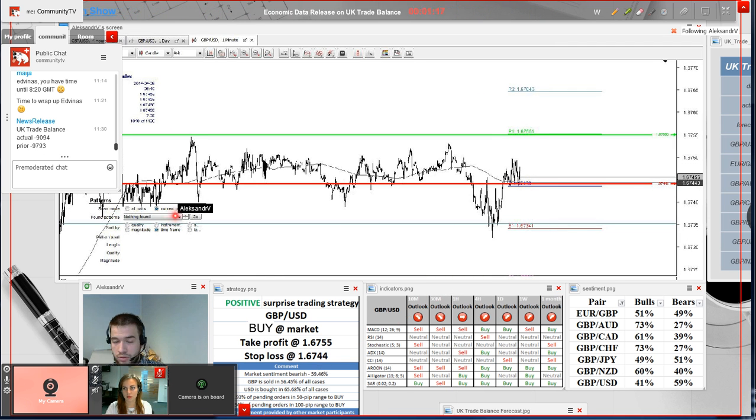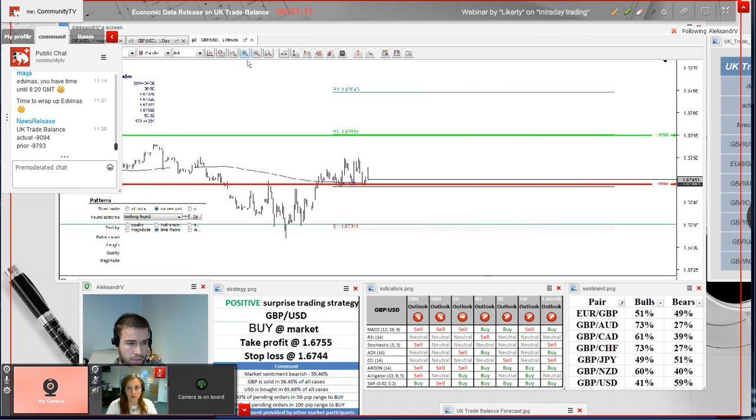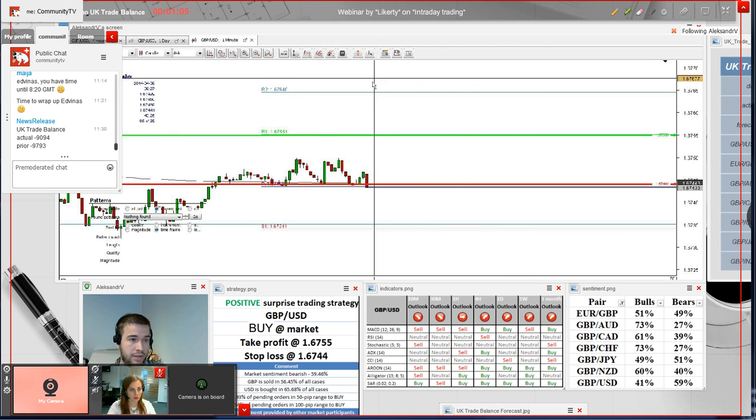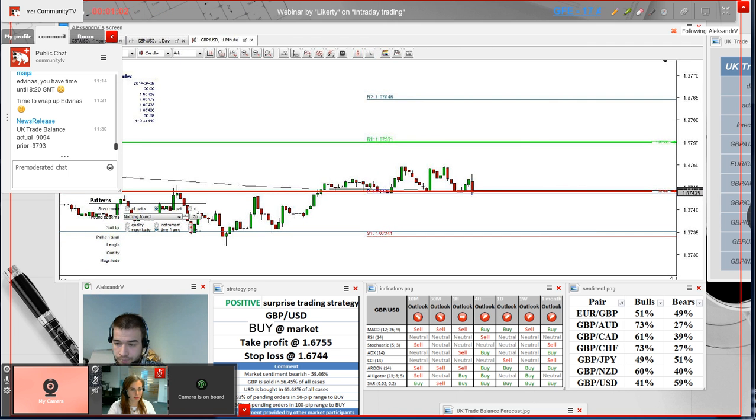Nonetheless, the market reaction is modest as we already projected, and actually the initial market reaction was just 3 pips, even less than the average market reaction. So just a second, even trade balance to the non-European countries came stronger than expected. However, once again, the initial market reaction is rather modest, and we see that the pair is still fluctuating around the recommended stop loss.